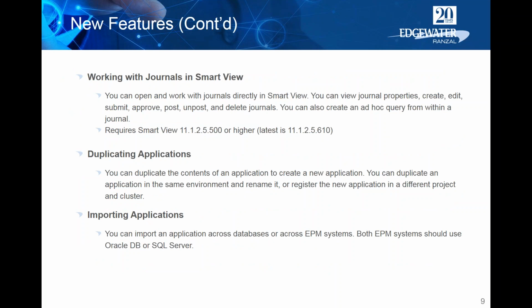Another really nice feature that end users can use is the ability now to do journals within SmartView. So over the past couple of years, Oracle has really worked to move a lot of the HFM functionality that you use via the web and put it into SmartView. And this is one of the bigger components that is now in SmartView: the ability to do all your journals within SmartView. The same type of things that you could do via the HFM workspace can now be done in SmartView, and we'll walk through that capability.